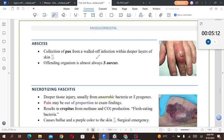Then moving forward to the abscess, as you can see over here: a collection of pus from a walled-off infection within the deeper layer of the skin. Abscess, a collection of pus from a walled-off infection. Okay, so it is caused by Staph aureus. The organism is almost always Staph aureus for subcutaneous abscesses.